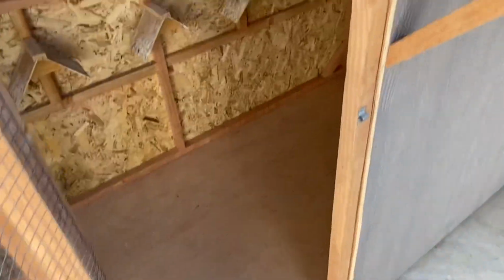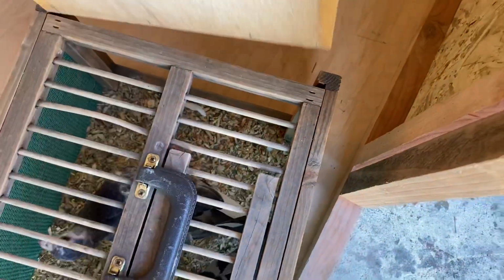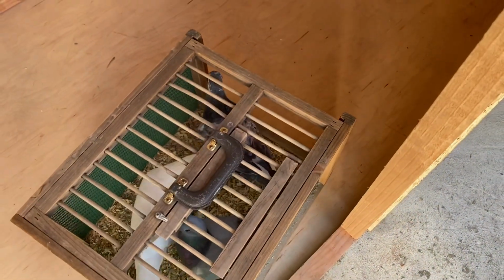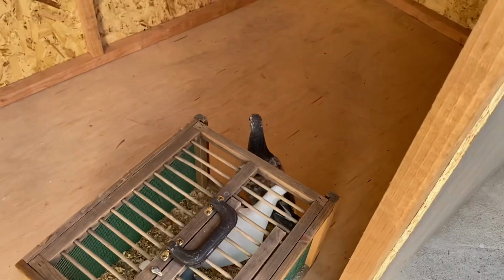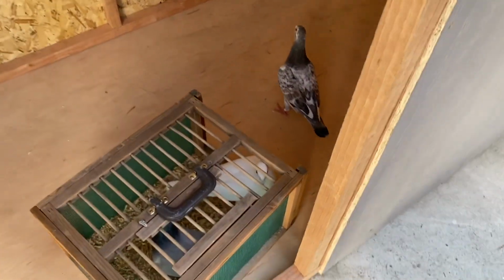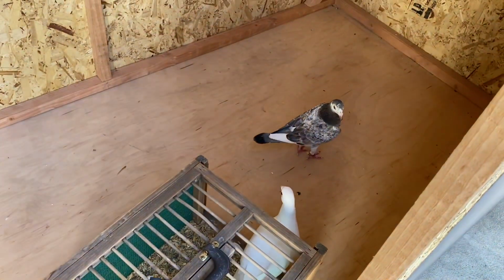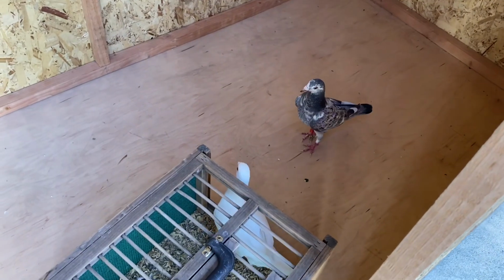All right. So in about 5 minutes, this is going to get all dirty. Cool? All right, so these birds are about ready to go. I'm going to let these three out first. They get first dibs. Hello. It's going to be their new home.